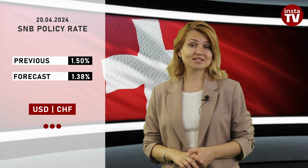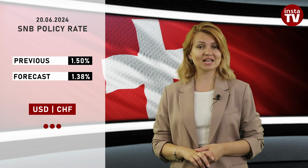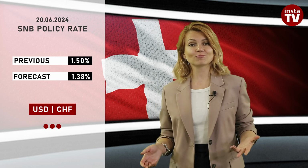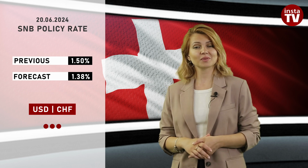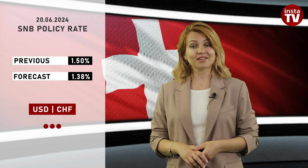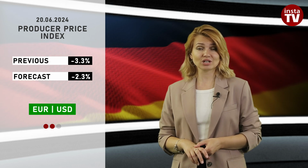However, Switzerland seems poised to follow the Eurozone and Canada by lowering its rate to 1.38% from 1.5%. Although the Swiss franc holds a modest 3.6% weight in the US dollar basket, combined with the British pound, they make up 15.2%, and their declines support the US dollar. If the euro also drops on the same day, the greenback will get additional support.